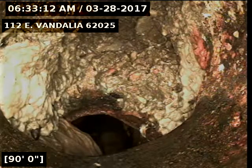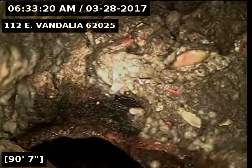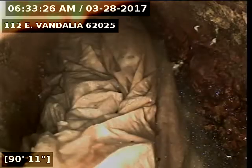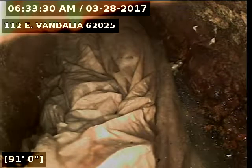This sewer line may need to be dug up and repaired. Let's see if I can't get past this point. Right here we got some tiles inside of the sewer line. I don't know if I'm going to be able to get any further than this.